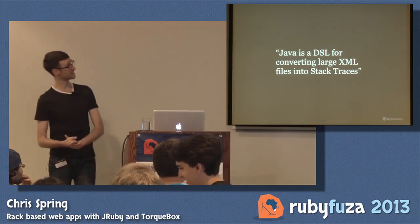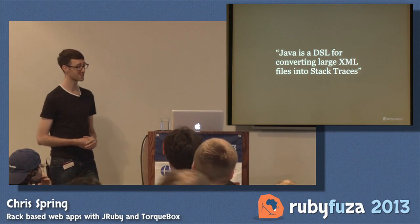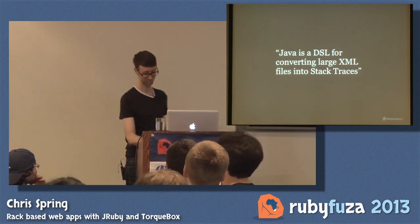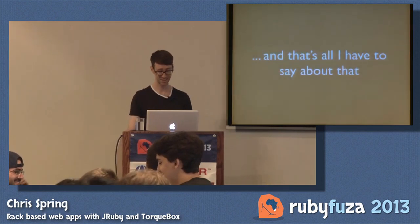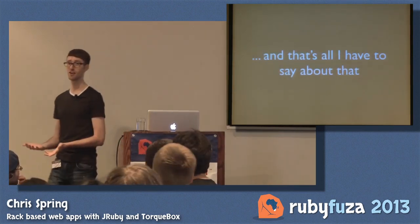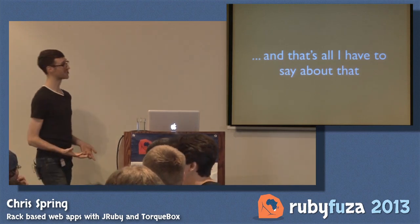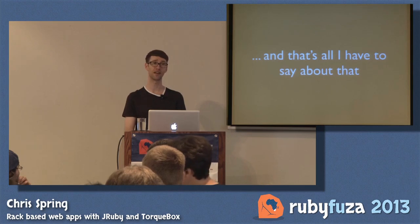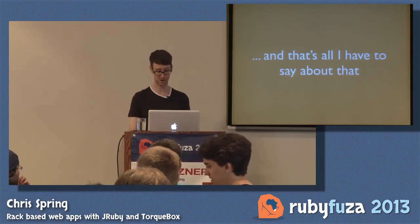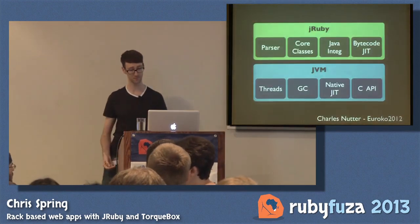So Java is a DSL for converting large XML files into stack traces. So that's actually all that you need to know about Java to run JRuby. You don't have to write Java, you don't have to learn Java. It just happens to run on something that usually is run with Java. So let's jump straight into JRuby and have a look at the structure of it.